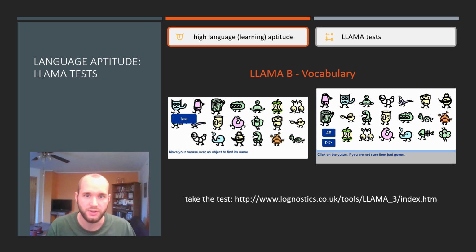So the first experiment that Hittenstam did with these 10 participants was comprised of the so-called llama tests. And these are basically used to assess the language learning aptitude of someone. What you can see here on the slide is one of the 4 subsections of the test, namely the B subsection about vocabulary learning. And what you have to do here is you have this grid of objects, and then with your mouse you hover over the objects and then try to remember the associated words. And after like a minute or two, you then get tested on this, as you can see to the right. And that's basically the subsection.